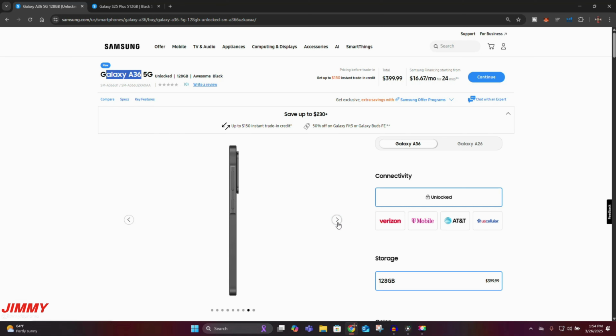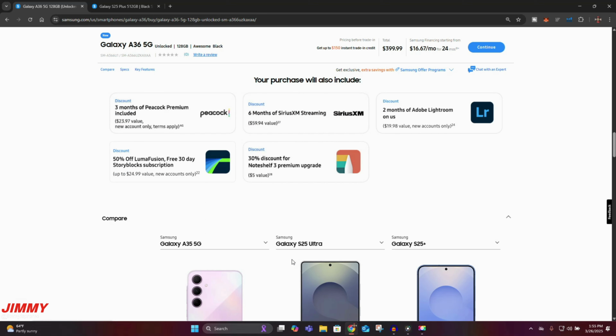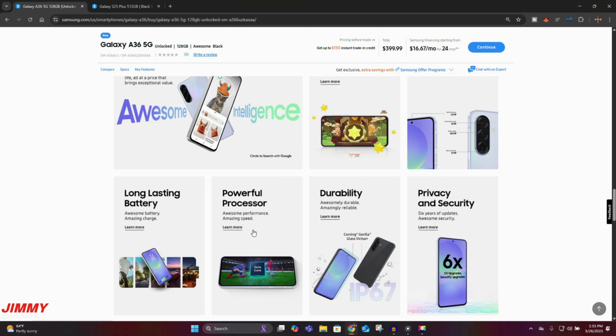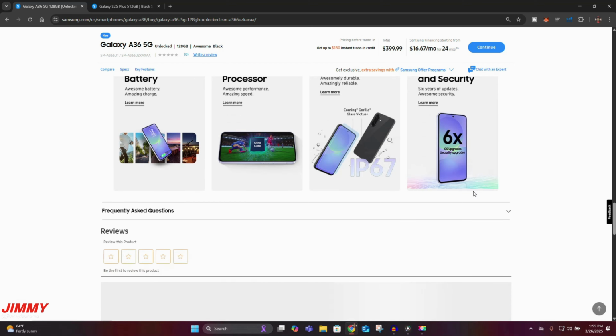This is pretty much what it all looks like if you want to do little comparisons and look at all of the photos. The other place that you can take a look at with a few things with this phone is if I bring up the compare, you can take a look at the key features. So you can take a look at Awesome Intelligence. So you have premium features and smart extra designs to elevate your everyday life at that price that brings exceptional value. You have your full HD plus display, it talks about the cameras, the long-lasting battery, the powerful processor, the durability, which is the Corning Gorilla Glass Victus Plus, and it is IP67. And then you also have your privacy and security and your OS upgrades and security upgrades. You have 6 years of upgrades when it comes down to this device.